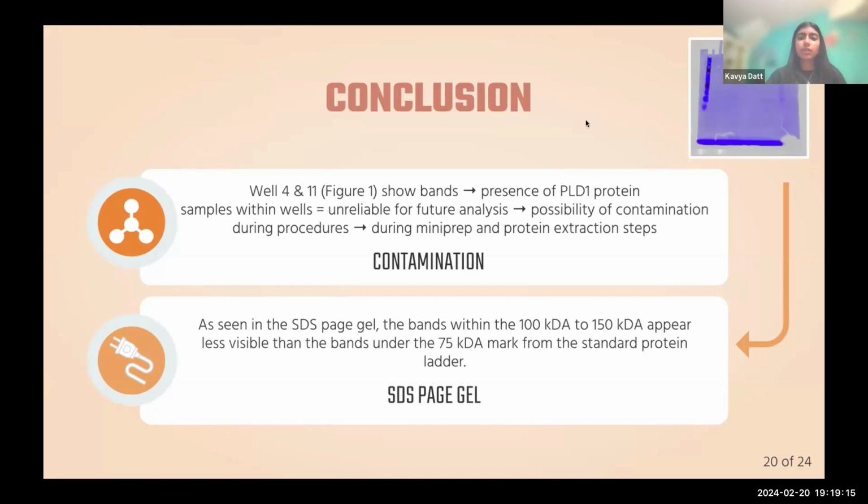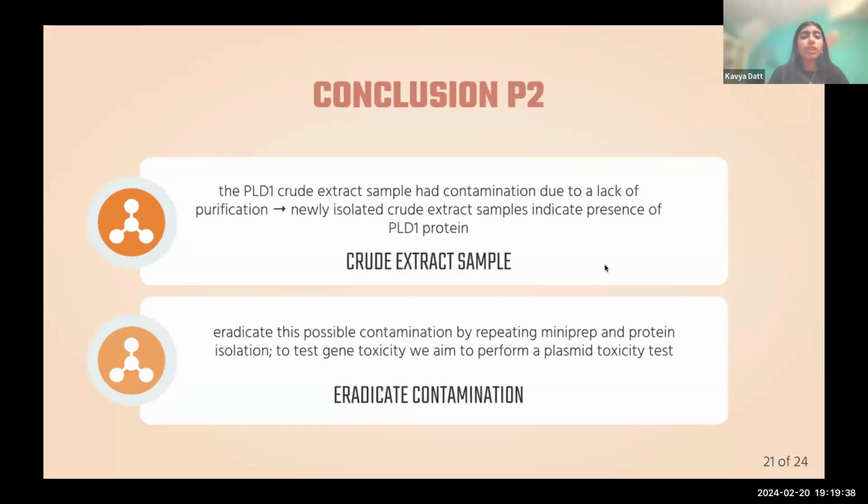Then when you look at SDS page gels, as seen in the gel, the bands within the 100 kilodalton to 150 kilodalton range appear less visible than the bands under the 75 kilodalton mark from the standard protein ladder, indicating either potential denaturation of our protein or some sort of issue that we'll be more cautious with in our future SDS page gels. Additionally, the PLD1 crude extract sample had contaminations due to a lack of purification. However, our newly isolated crude extract samples indicate a presence of PLD1 protein. And finally, to eradicate contamination, one of our biggest problems, we are going to be repeating mini prep and protein isolation, which is especially important because our next steps include testing gene toxicity by performing a plasmid toxicity step.